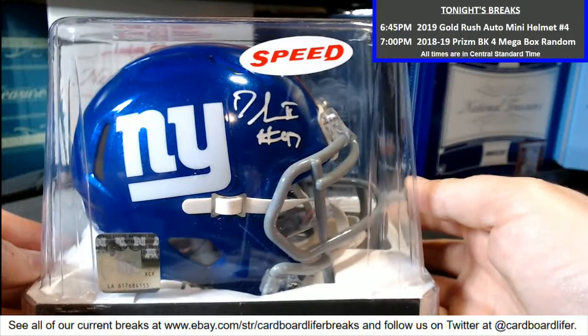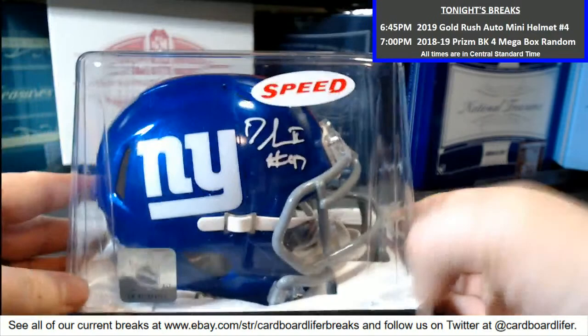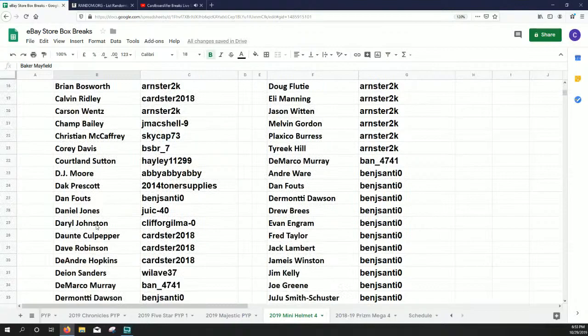And there's the cert number on the back. Nice little signature in white Sharpie there with the jersey number. Not too shabby. So let's see who won. Dexter Lawrence goes to Machine Animal. Congratulations on that.